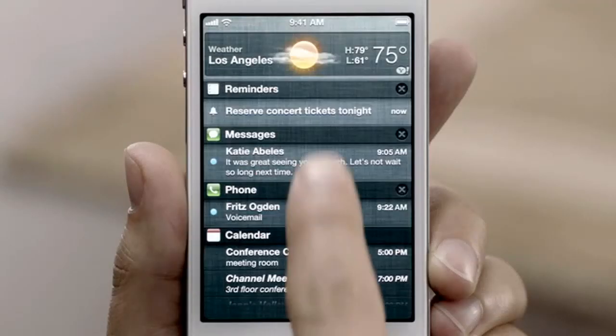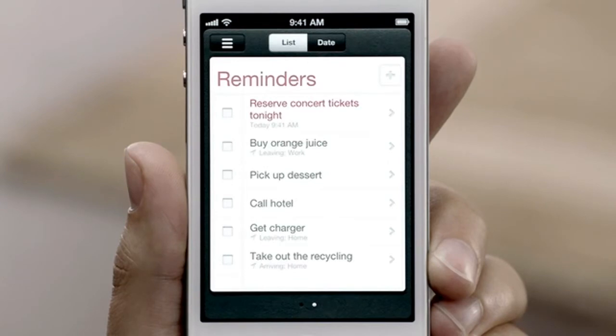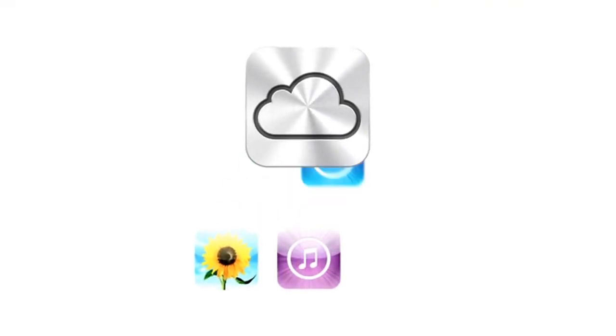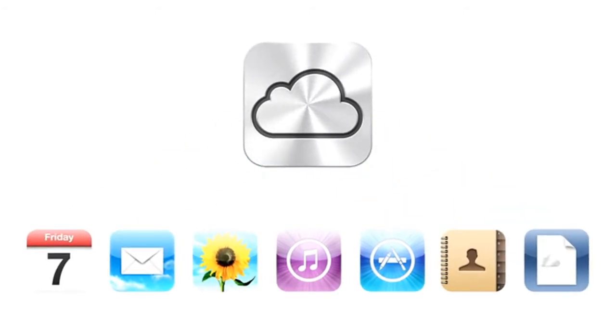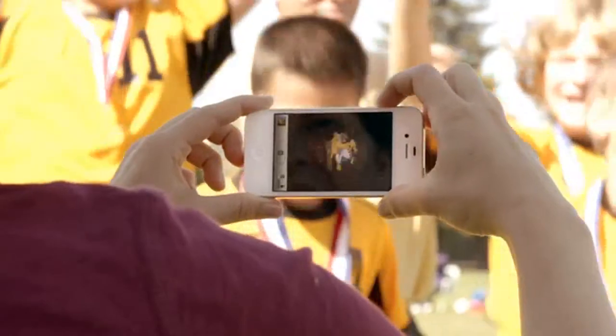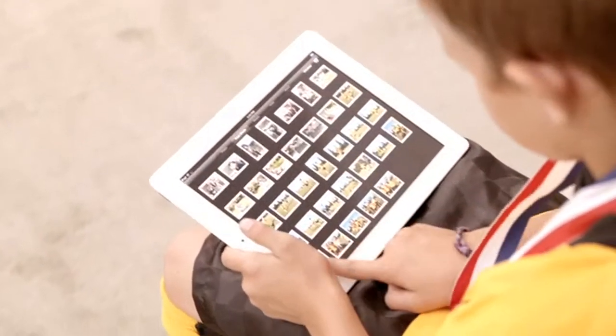iPhone 4S also comes with iCloud. iCloud stores your music, photos, apps, mail, contacts, calendars, documents, and more, and wirelessly pushes your content to your devices automatically. With iCloud, you don't have to do anything. It just works. We've thought through every square millimeter of what's inside the iPhone 4S.